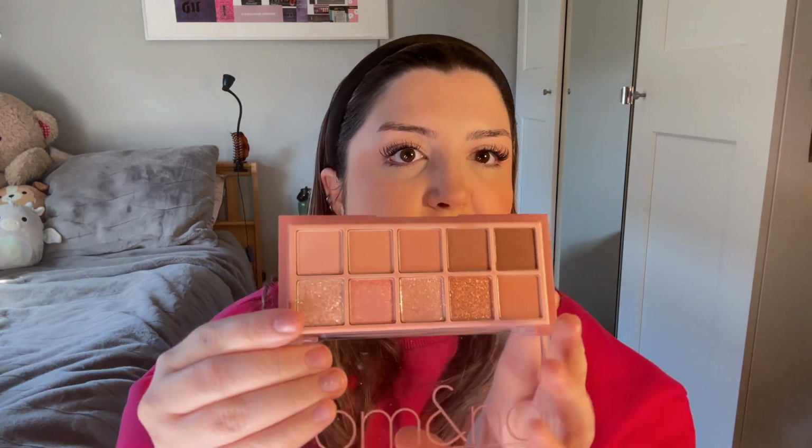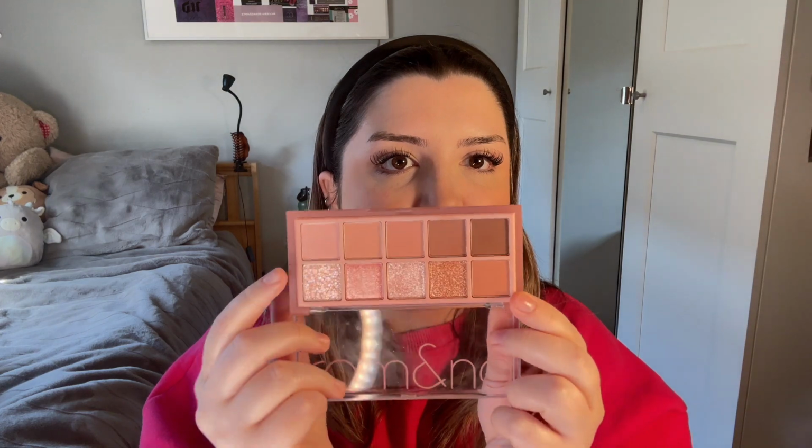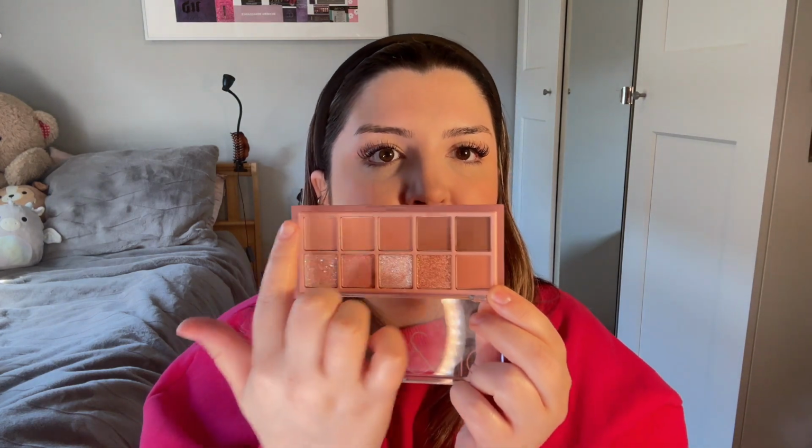I don't really wear eyeshadow too much, but whenever I do, it's almost always going to be this palette. It is just super pretty. It has really nice neutral pinks. It has some beautiful glitters down here, really good neutral shades, and it is just an amazing palette.